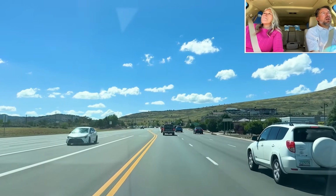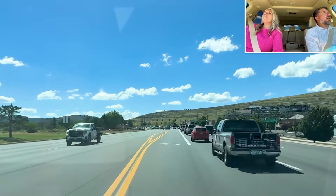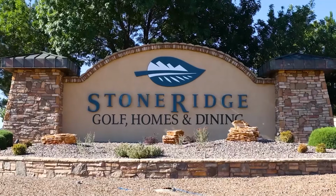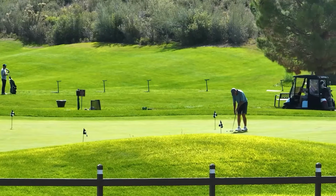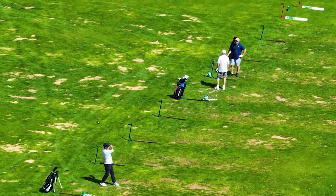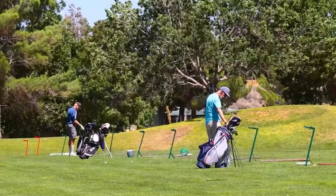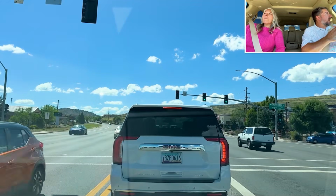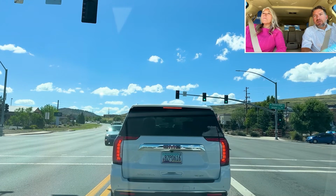So we're coming up on Stoneridge Parkway, and you'll see the signs here on our left. Golf, homes, and dining. The Stoneridge Golf Course is actually the only golf course in Prescott Valley. So if you want to be in a golf community, it's actually a public course, which is great. Not too expensive to play there. This is gonna be your stop.